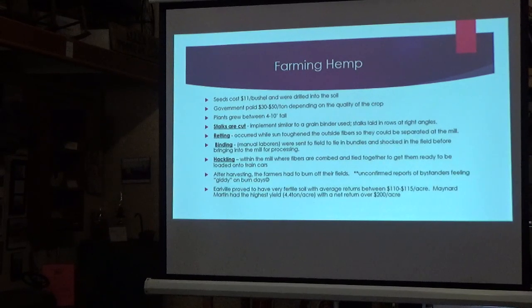This was just a little anecdote that after harvesting, the fields all had to be burned. And so there was some unconfirmed report by the bystanders of people feeling just a little bit giddy on those burn days. In Earlville here, we proved to have very fertile soil, and the average returns were $110 to $115 per acre. It was mentioned in the Earlville Leader that Maynard Martin had the highest yield, 4.4 ton per acre, with a net return of $200 per acre.